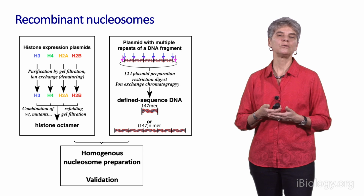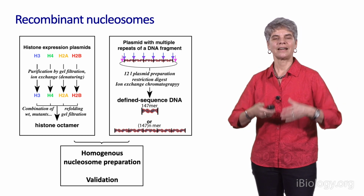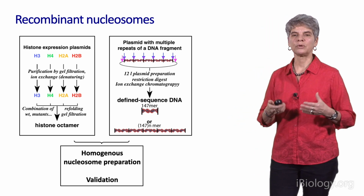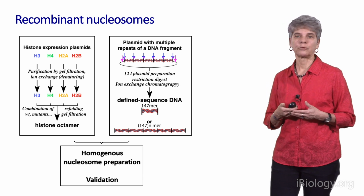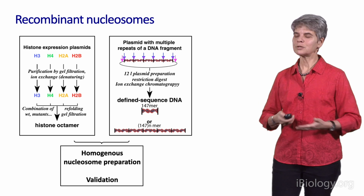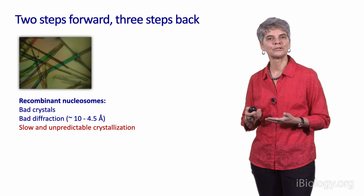But finally, we had nucleosomes that were unique with DNA sequence and length. They had highly uniform histones. And furthermore, this approach allowed us to introduce mutants into the histones. And this proved to be essential for our efforts to determine the phase problem. So all is well, everybody's happy. We should be well on our way to determine a high resolution structure.